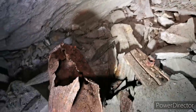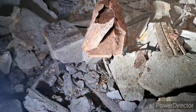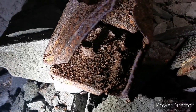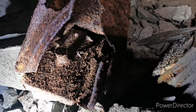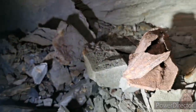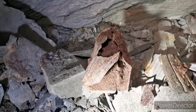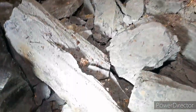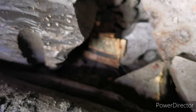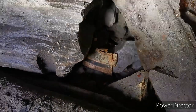What I found here is an old miner's lantern. Can you see inside where you hold a candle? Oh yeah, it holds a candle. Might not be in very good condition, but sure it's pretty old. Old cigarette packets. See if we can get them out.